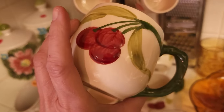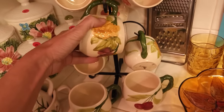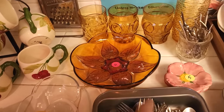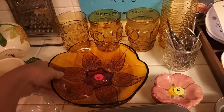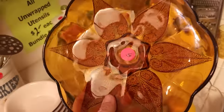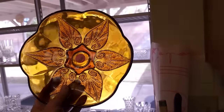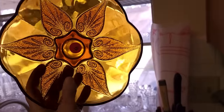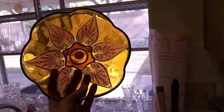Okay, that's just the backside of the cherry pattern. It's a neat old piece. Actually, $5 for that is not bad. It's kind of a beautiful piece of amber glass. And it's not too big, so it's not like a big hassle factor. I think we'll grab that one too.